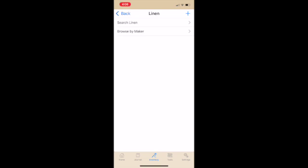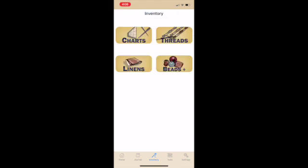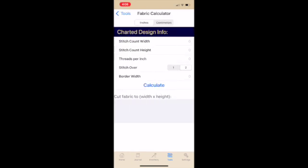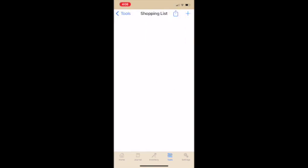This is also one where I'm not very good, when I've used up a linen, at taking it out. And I think my rationale for that is I want to know what I have had so that I know if I liked it or not. I can see that by the color. Also in the tools section of the app, it has a fabric calculator, so you can enter all of the information with a border, without a border, and it will tell you how big your piece will be or how big you need to cut your fabric based on your border size.